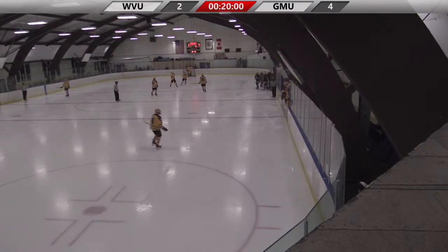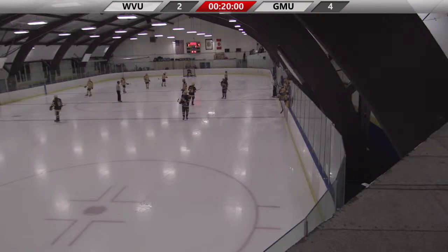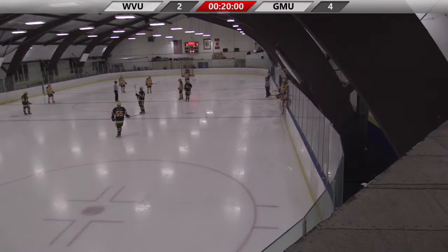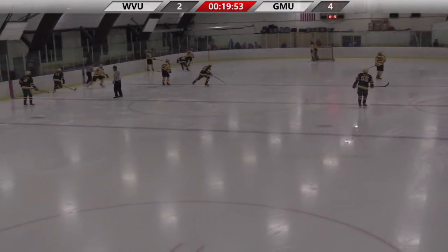Hey Serena, I am Nick Hensel. I do period two of the Mountaineers versus the George Mason Patriots. The Patriots find themselves with a 4-2 lead here. And during the intermission, I was able to find their roster. And we are underway as the Patriots win the opening faceoff of the second period here.